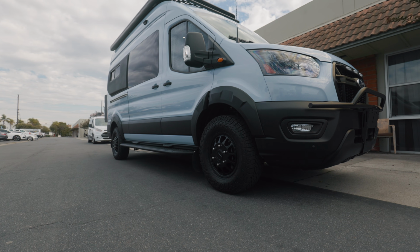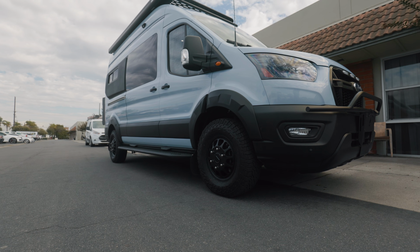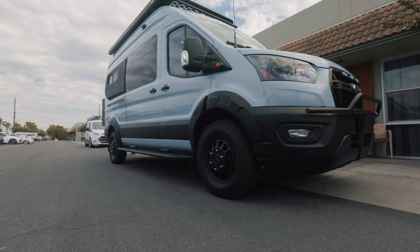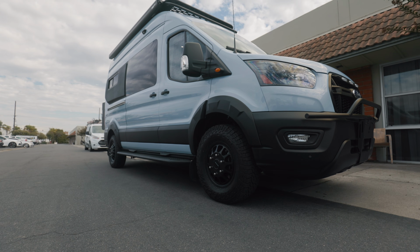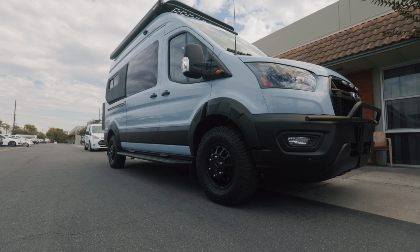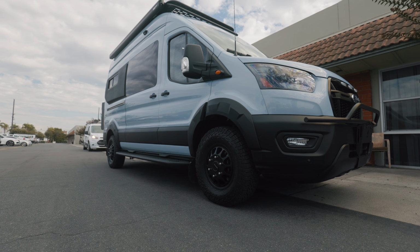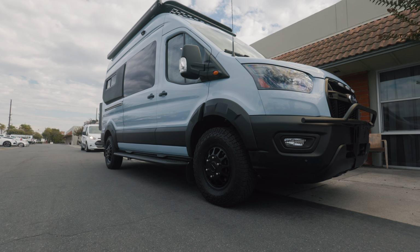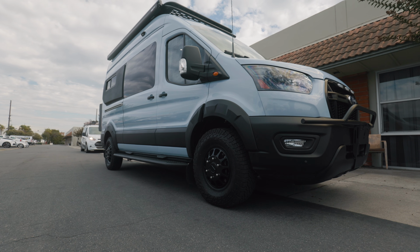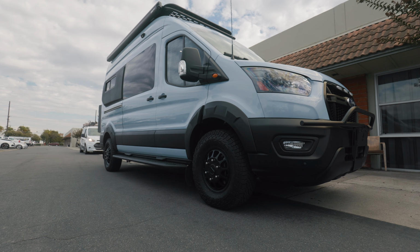So we swapped out the wheels. We went with the Method 703s, which are the right offset to fit bigger tires on these Transits. And we put some 245/75/16s back onto it. So we went back to the stock size tires that came on the Transit Trail originally, but we changed the wheels, which brings them in a little bit and changes all the geometry so these tires fit and don't rub at all. Ford could have done that super easy as well, but we took care of it for them. We think it looks fantastic, and this is the right way to set up these Trails.